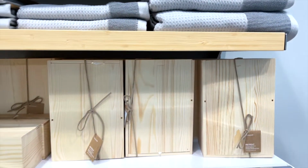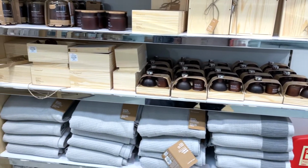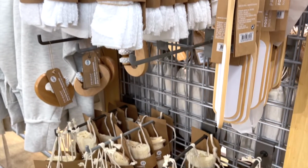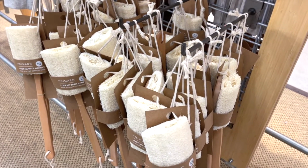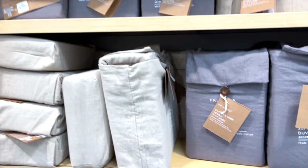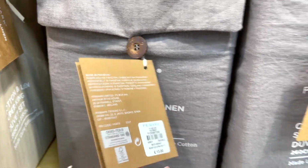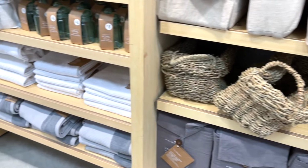But again, on the back wall there, they have loads of different bits and bobs, gifted items, towels, blankets, and I assume that they're all organic cotton as well. Bathing items. Oh, they even have bedding, which is brilliant. This was the linen-y type bedding, which is nice for the summer, but it does crease, just be warned. And again, loads of organic cotton towels and things like that. The grey, the cream, those kind of vibes. And I'll just let you enjoy the rest.